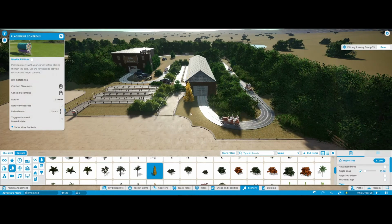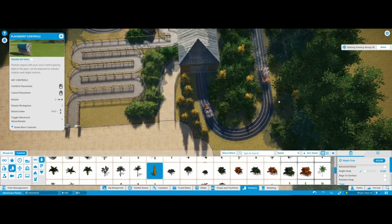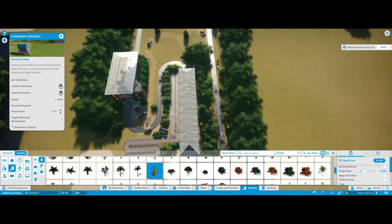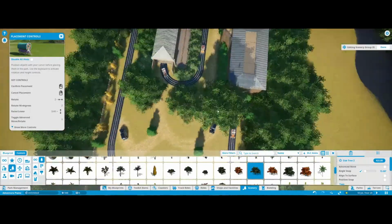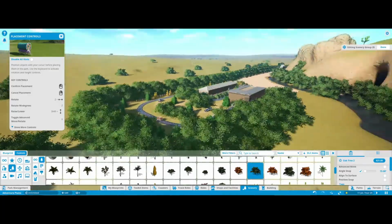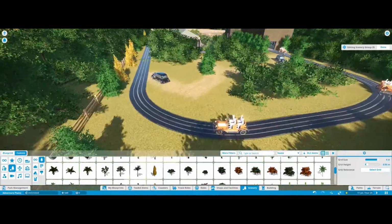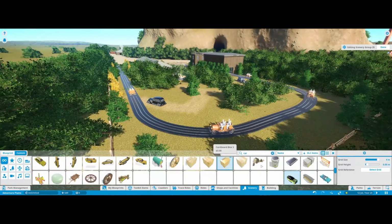So then I put loads of nice trees along here and made sure it was looking really good. I just wanted to make this ride look, not so much like loads and loads of scenery items, but loads and loads of trees and everything. I wanted to really make that village feel of the park, make it really homely and villagey.